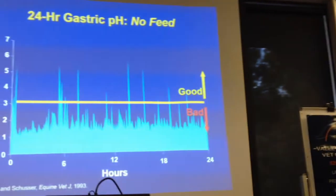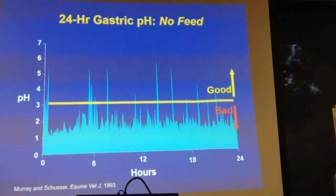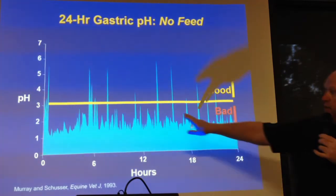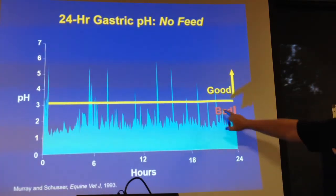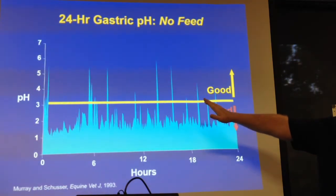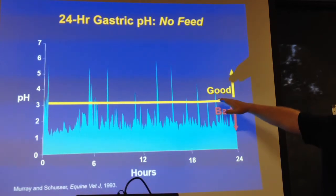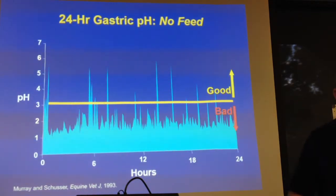So if we look here at a horse, there's a stomach pH and it goes up and down over the course of 24 hours. You'll see if you don't feed the horse, a lot of the time of the day, the pH level is in the bad zone. So that's too high, less than 3. So with pH, the lower it is, the more acidic it is. The higher it is, the more alkaline it is. We want it above that pH of 3.